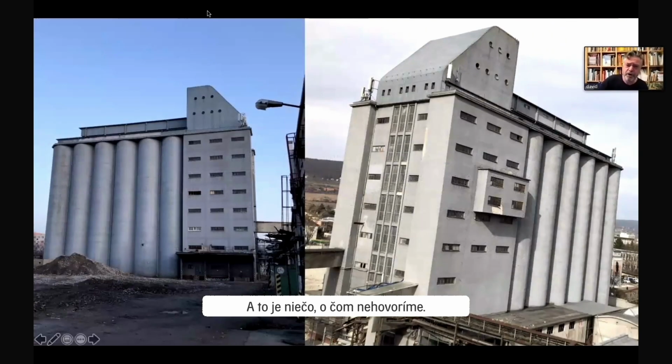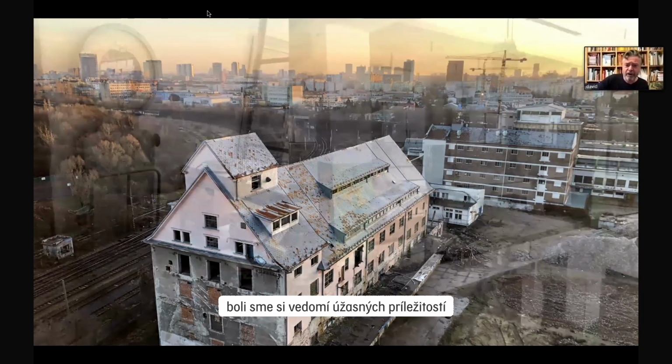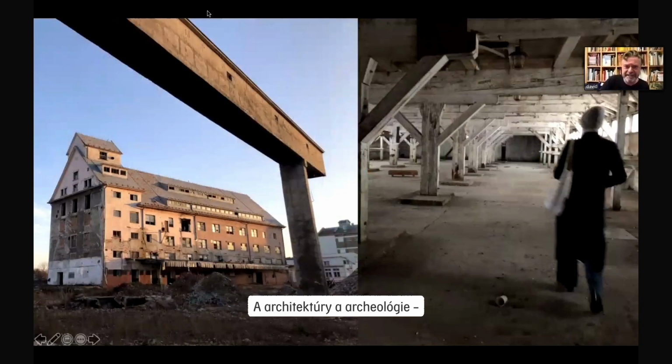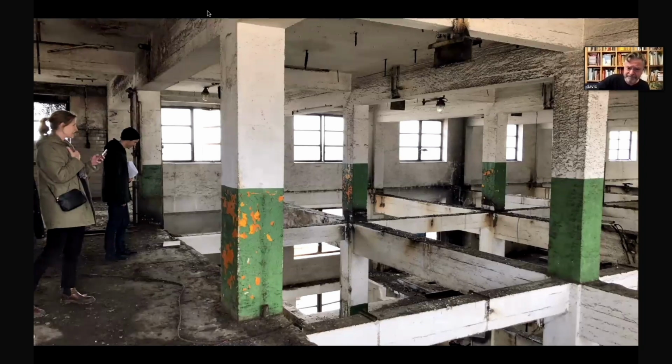There's an amazing heritage on the site. And I think that's something we don't talk about. Everybody knows the heritage of old Bratislava, but we don't talk about the heritage of the 20th century, of industrial buildings. And there are some real gems on this site. It's important that as we started this project, we were aware of the amazing opportunity of these buildings, inside and outside, the architectural archaeology, the industrial archaeology, and how we can integrate this amazing history, the history of more recent times, into our project. And these are just some shots of the inside of the building, some that influenced us when we started our work at Palma.